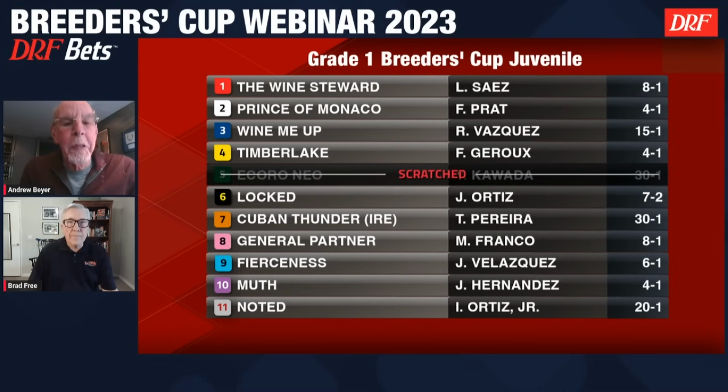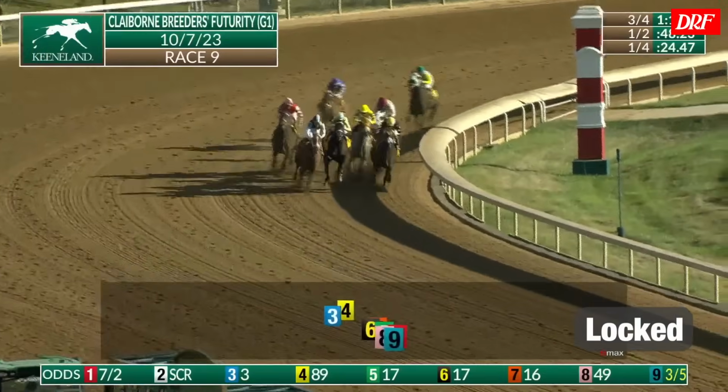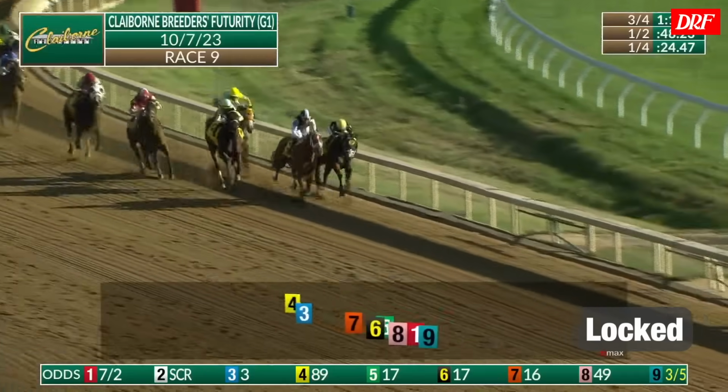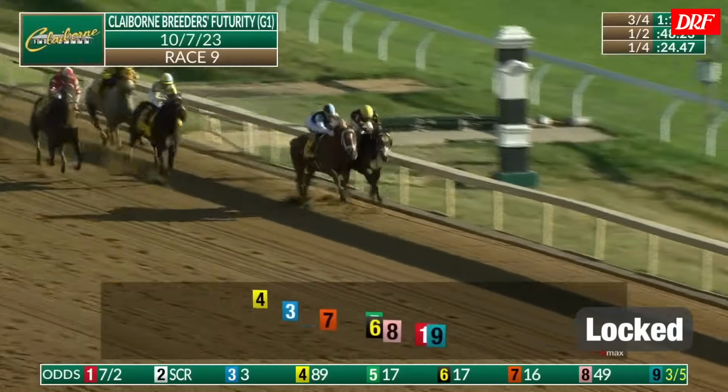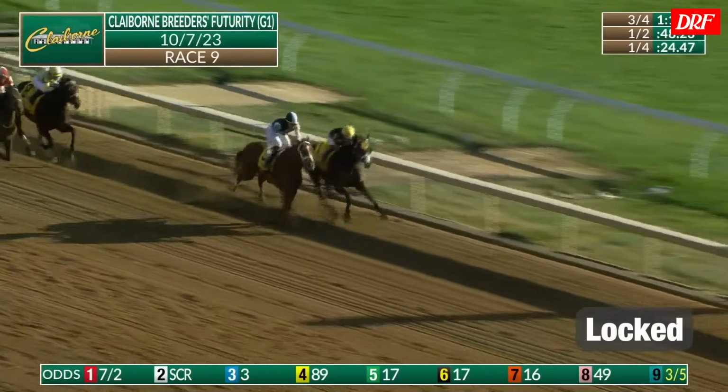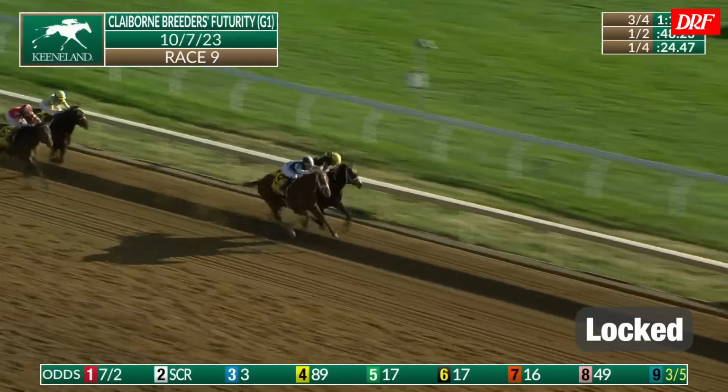I'd be interested in your opinion, but since that's your home base, I was visually more impressed by Locht, who was parked out 4 wide around both turns, going a distance. I mean, he can handle 2 turns, and his figures are respectable. So I give Locht the edge. But if Prince of Monaco wins, we may have a new real star on our hands.